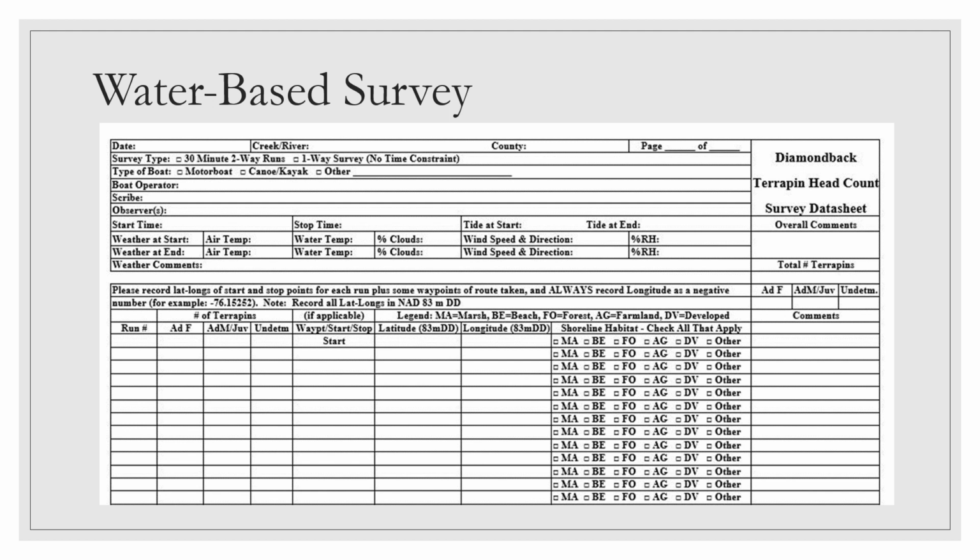On the bottom portion of the data sheet is where you actually record the terrapins sighted and the locations. For number of runs, each time you start a new survey or go in a different direction, I ask that you start a second or different run.